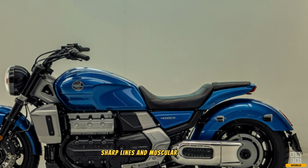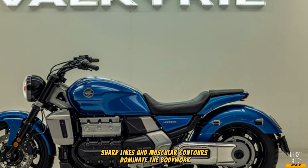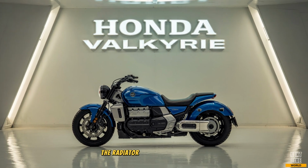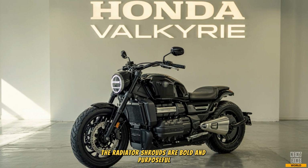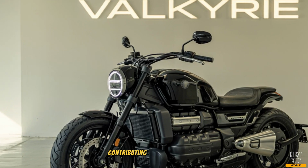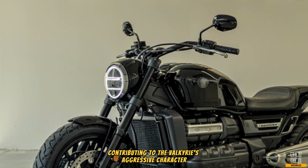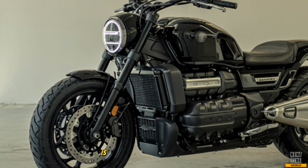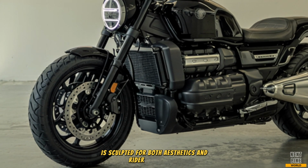Sharp lines and muscular contours dominate the bodywork, giving the bike an aggressive, almost predatory stance. The radiator shrouds are bold and purposeful, channeling airflow while contributing to the Valkyrie's aggressive character. The fuel tank, now larger at 7.0 gallons, is sculpted for both aesthetics and rider ergonomics.